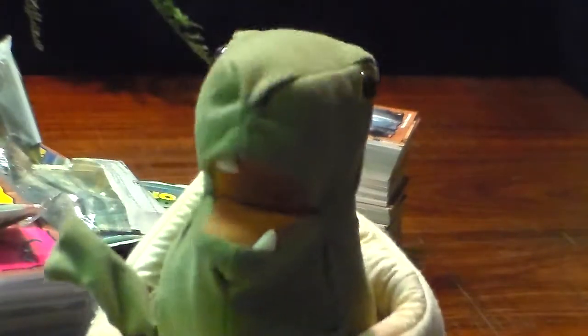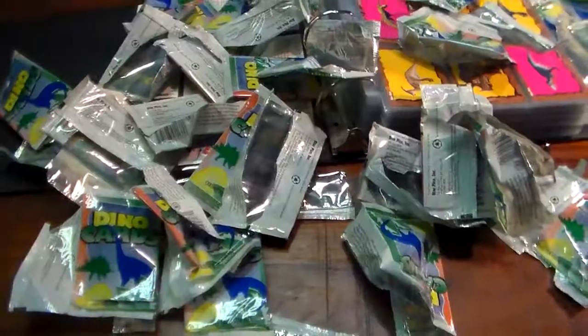Holy tricycloplots! That's a lot of duplicates, Red! I know. Look at this workstation slob.